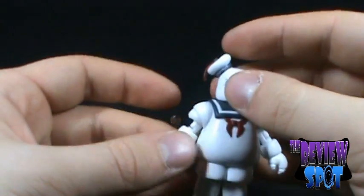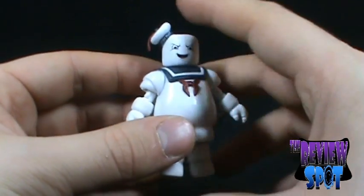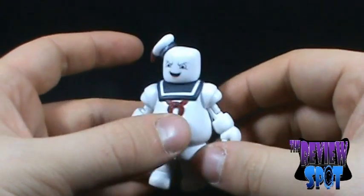Really nice figure. I think I almost prefer this Stay Puff over the happier Stay Puff that was in the 2-pack. I think that's a really nice looking figure. I like the angry one though.